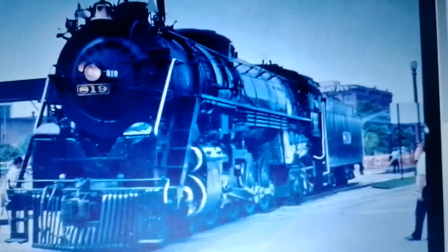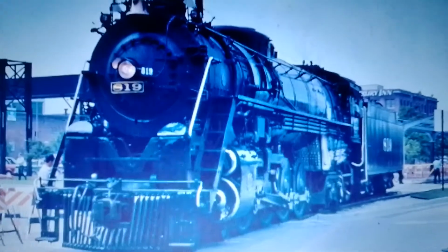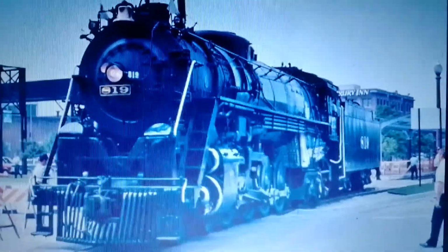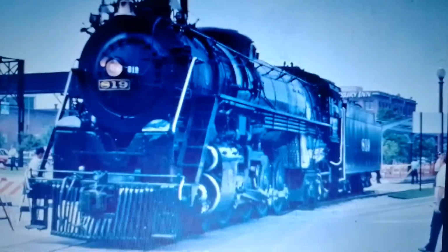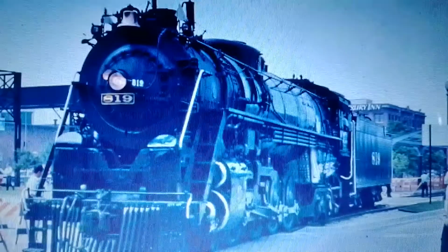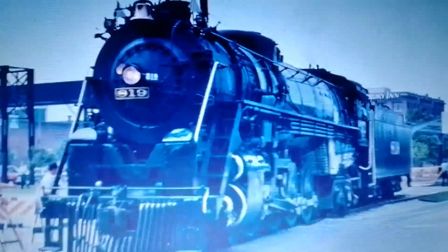Cotton Belt number 819 is an L1 class 4-8-4 Northern built by the railroad's own Pine Bluff, Arkansas shops in 1942, and entered service in 1943. And it was the last steam locomotive ever built for the St. Louis Southwestern, better known as the Cotton Belt Route. 819 was mainly used for freight service and passenger service until its retirement in 1953.